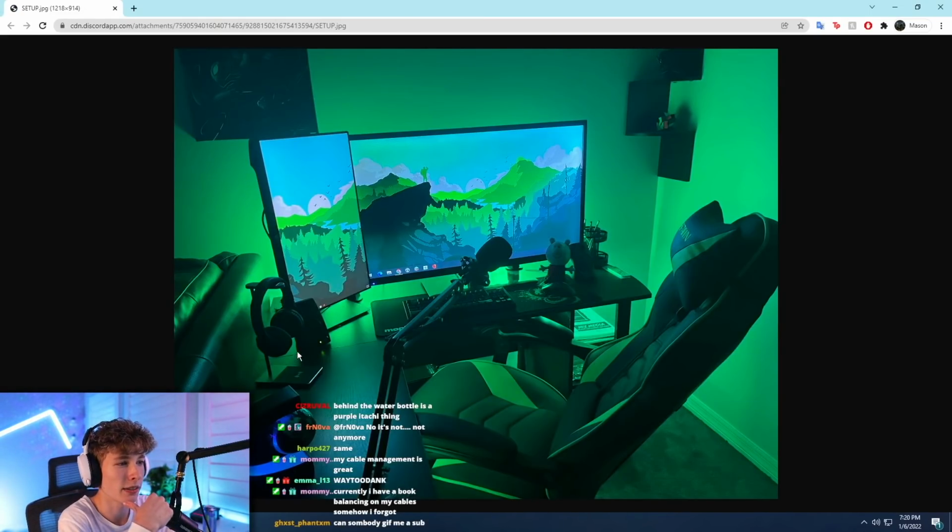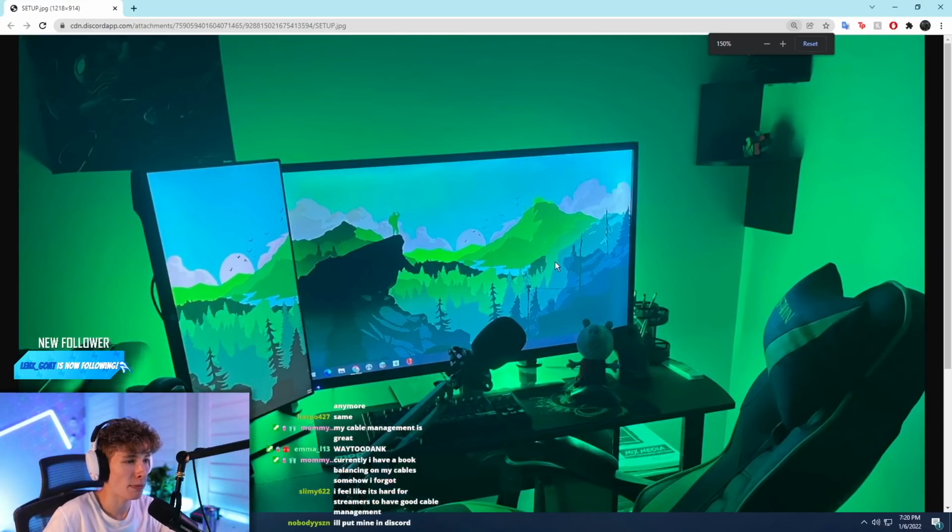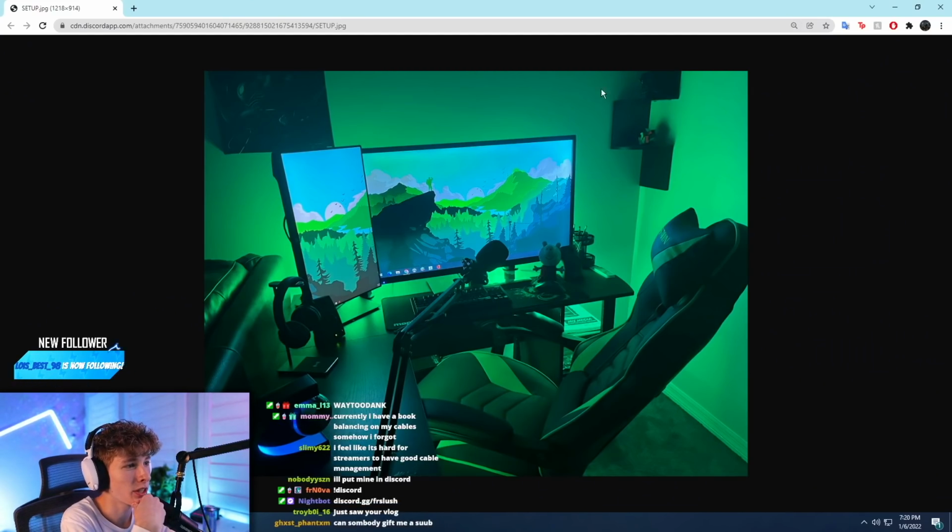Oh, the green. Bro's got the Minecraft setup. Green's not my favorite color scheme, but this wallpaper's fire. The Peppa Pig. Obviously, Peppa Pig earns you some points there. I like these shelves right here. I thought about picking up these shelves before.